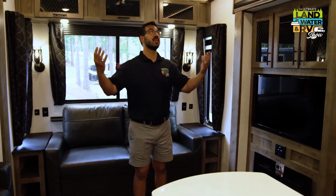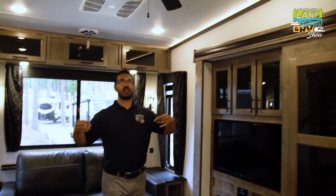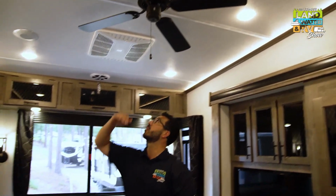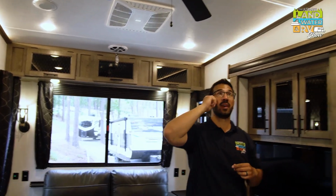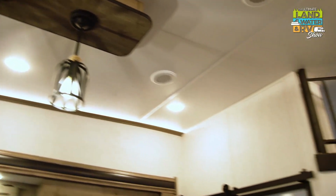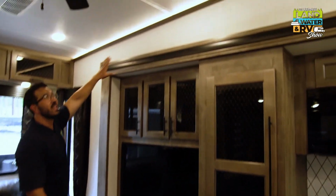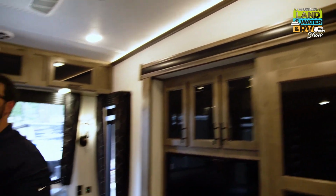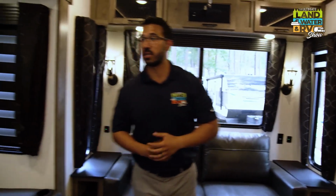And again, you can see some of the different colors we have in here, a little bit different woodwork. We have a ceiling fan in this one. You're going to have 2 ACs. You have a little bit different light fixtures. Just so many different options when we're talking about fifth wheels. I mean, look at this. You have lighting right behind your trim right up there, behind the crown molding. So there's definitely a lot of different really cool things they can do.